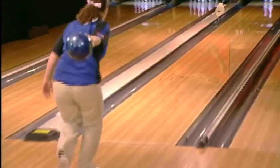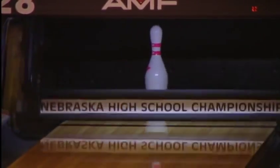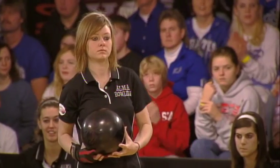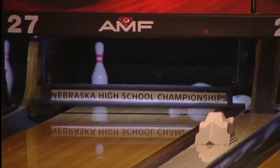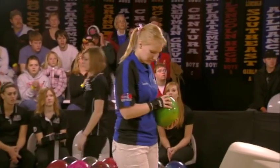Senior Sarah Kemp, Larry, looks like she might be having just a little bit of trouble getting out of that thumb hole of that ball. I'm not quite sure she wants to loft it that far on the lane. So an open frame for Dodge to start the second game. Boy, good power shot there. Leaves the 7 pin by Kendra Soderholm.